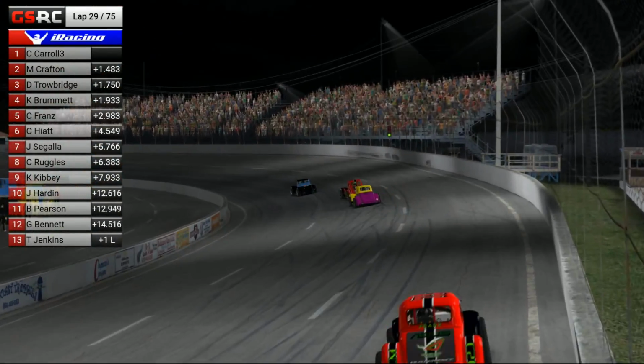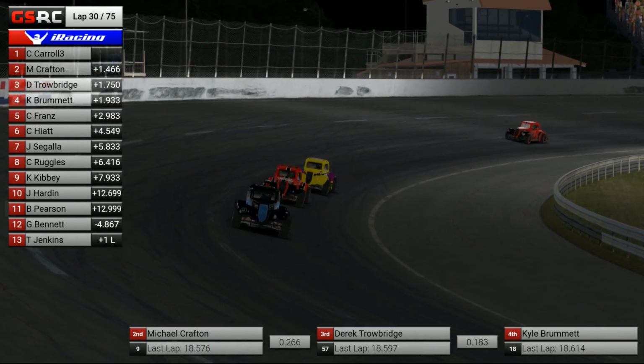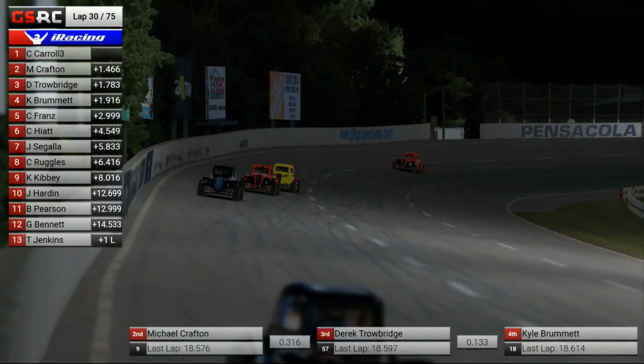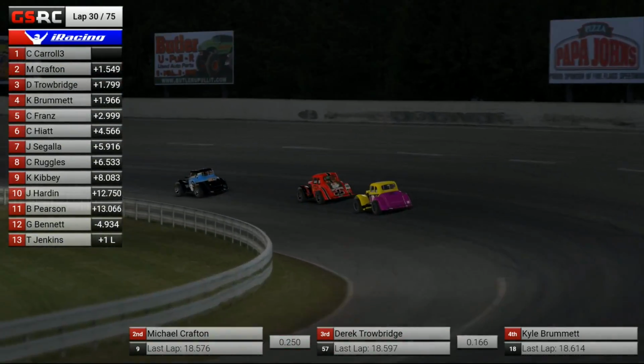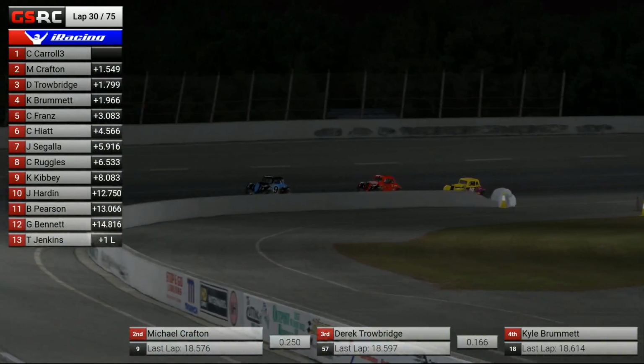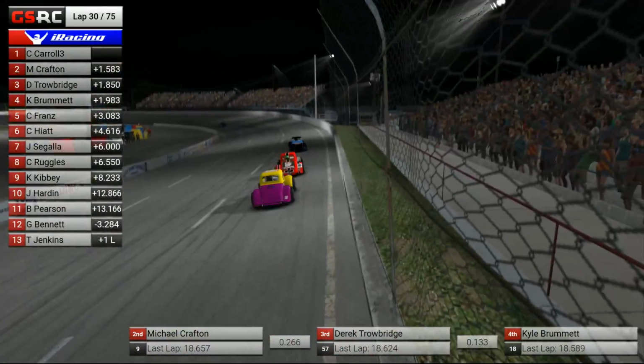We're already starting lap 30 of this race, so the laps are ticking by fast. That is the one thing about short track racing. It goes by very fast, especially at a half-mile track. I mean, we'll pretty soon be looking at the lap counter, and we'll probably see another 30 laps have gone by.